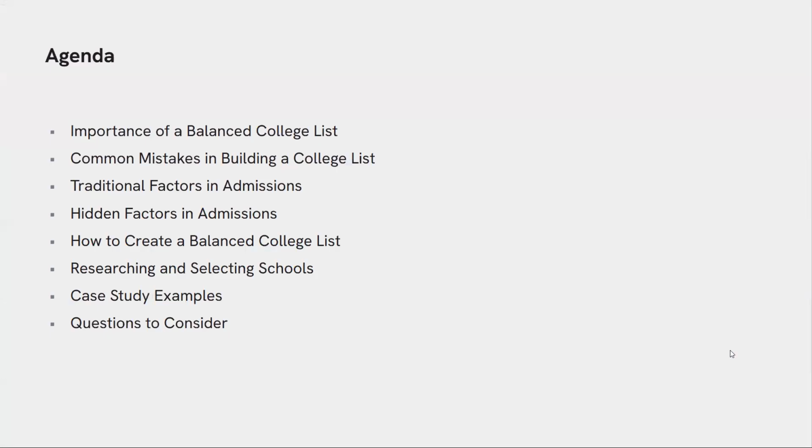For the agenda, we're going to be going over the importance of a balanced college list, common mistakes in building a college list, traditional factors in admissions, hidden factors in admissions, how to create a balanced college list, researching and selecting schools, case study examples, and questions to consider.